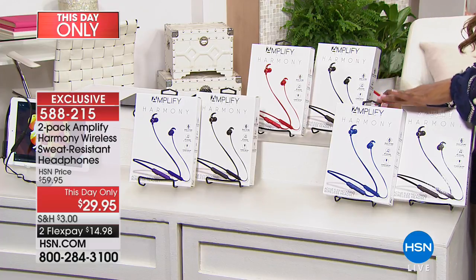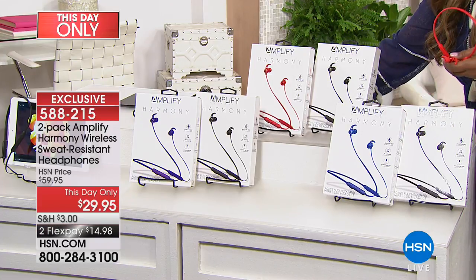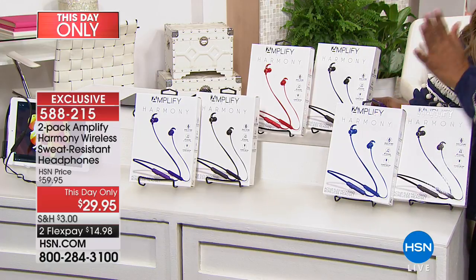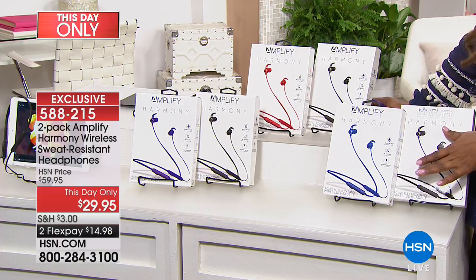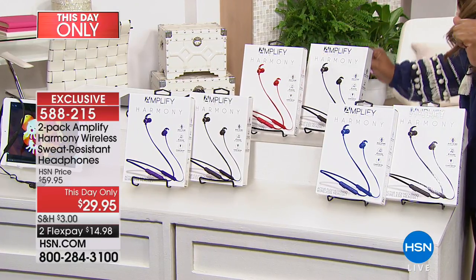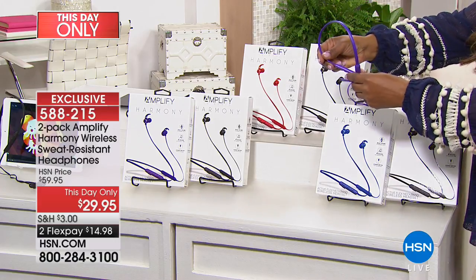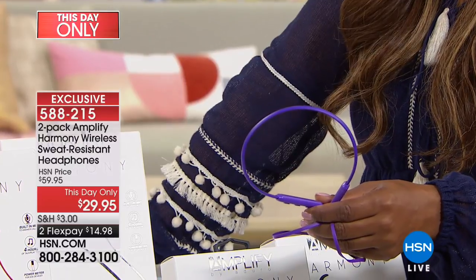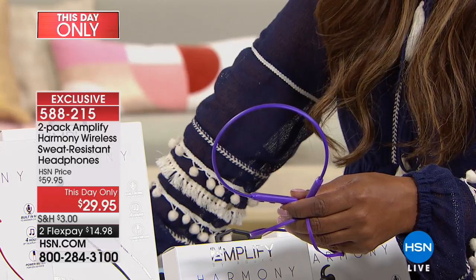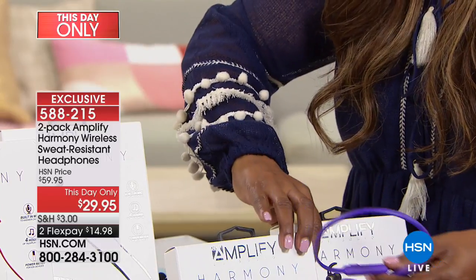So we are offering to you for today only a two-pack, meaning you get two sets of headphones. One for you, one to give as a gift, one for your handbag, one for your briefcase. You automatically get a black, and then you decide whether you would like a blue, a purple, or a red choice. Purple, which is this color, is the most limited. These are what we're calling Harmony Wireless Sweat Resistant Headphones. If you're in the gym getting that swimsuit body ready, these are perfect for you as well. They are $29.95 for the set of two.